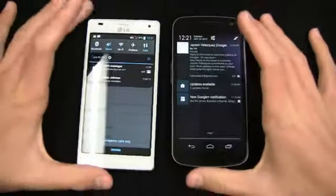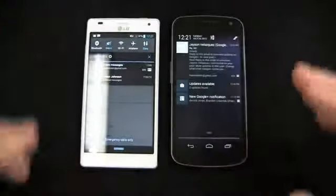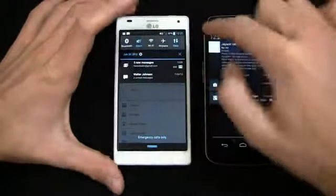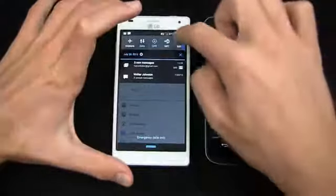Take a look up here. This is the Android 4.1 Jelly Bean notification bar. There are some changes as opposed to the older versions, but then up here you have your shortcuts, and what I really like about the LG version, you can edit this.